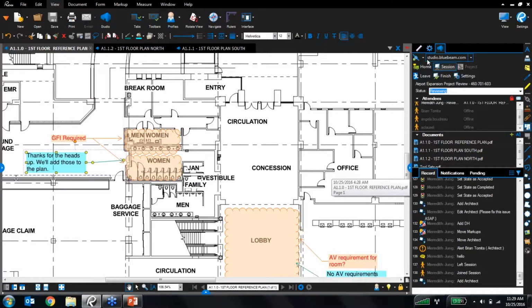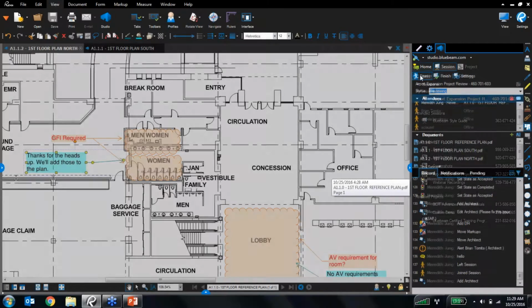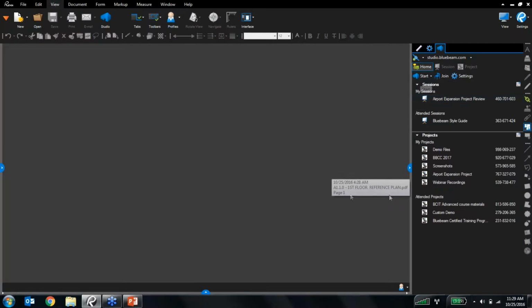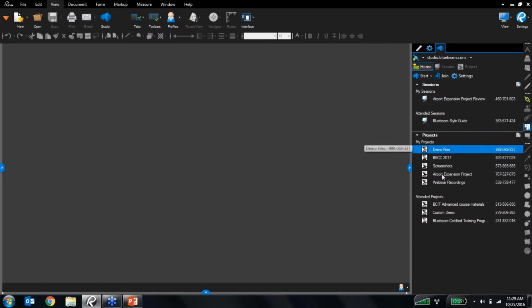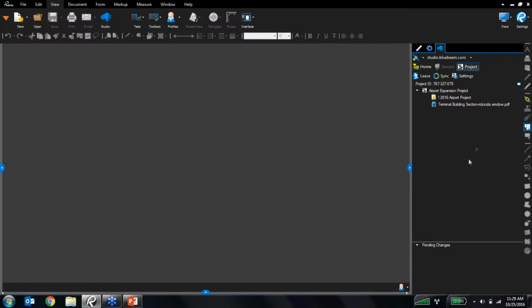So let's go home. Let's get out of the real-time collaboration work and let's get into a little bit of the document management kind of work. And we're going to spend a bit of time in Projects because there's a lot of cool things that we can do in Projects with Studio Prime. So we'll spend more time in Projects once we get into Studio Prime. But for now, I'm going to get into my airport expansion project here.